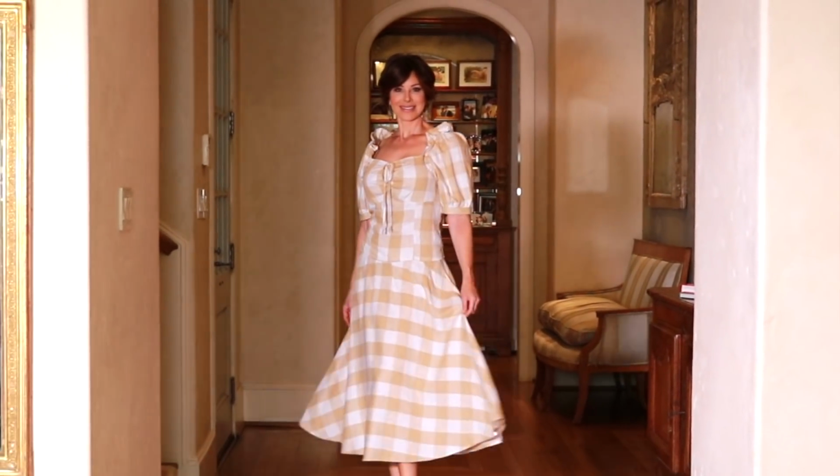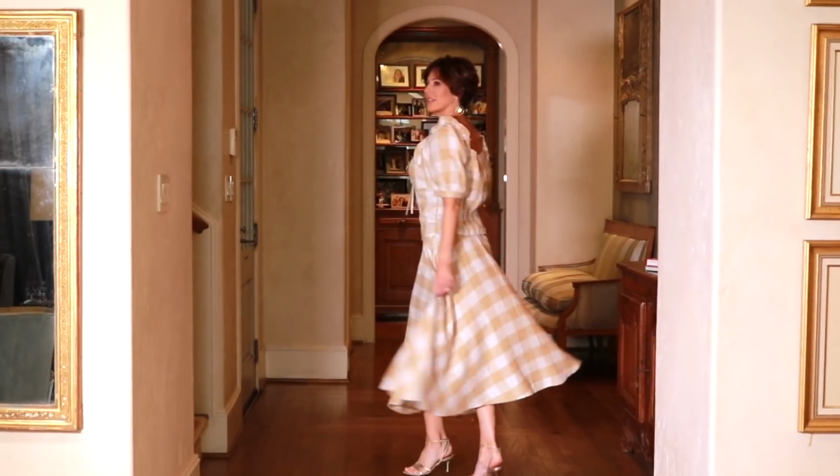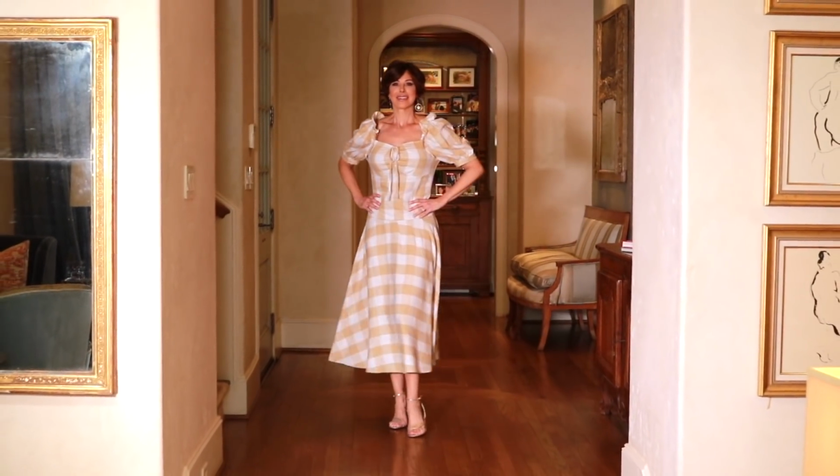And then I decided to wear it with the matching skirt, which is the women's Hampton plaid beige midi circle skirt, size 0 through 30W as well. This was $34.99, both in-store and online. But I just think that has such a timeless classic look to it. Love the plaid, the ruffle detail, very on point and on trend this spring of 2020.